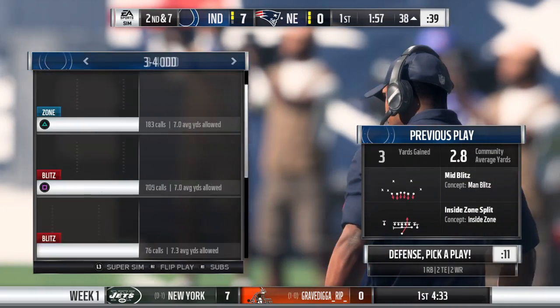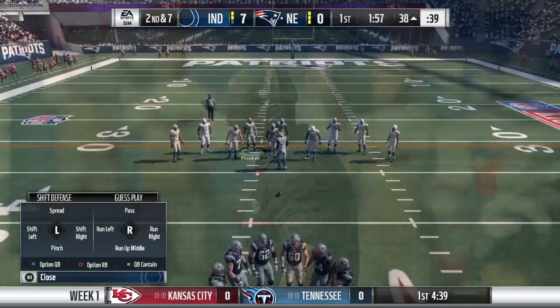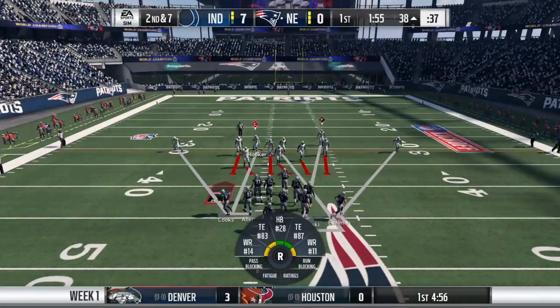Not much happening there on first down. I thought there might have been a hole for a split second. Yeah, but it dried up pretty quickly, didn't it? Closed fast. Second down following the run.